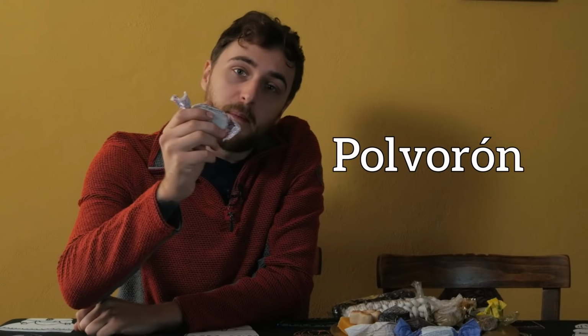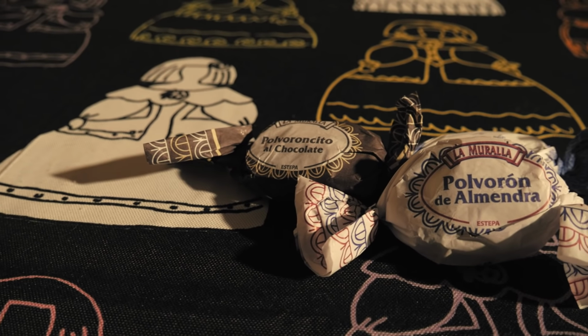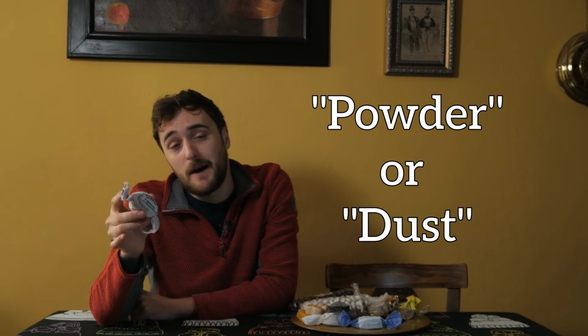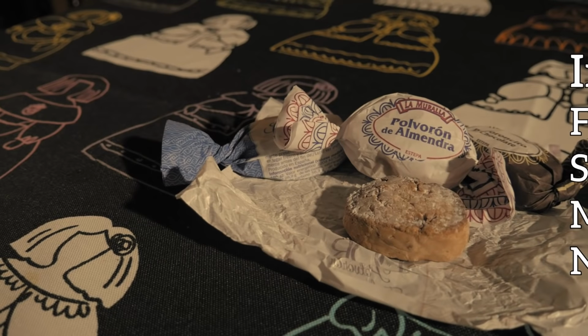So, jumping straight into it, we're going to have a look at the 3 most traditional Spanish Christmas treats. In no particular order, let's have a first look at the first tasty sweet, the polvorón. The polvorón gets its name from the word polvo, which translates into powder or dust, which gives us the first clue into this tasty treat.